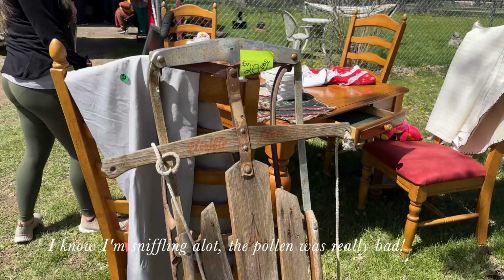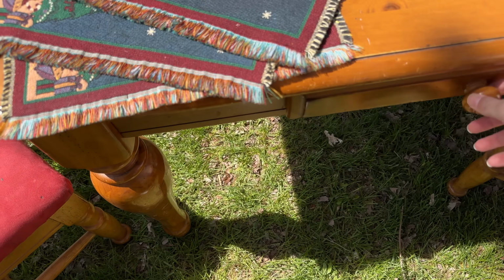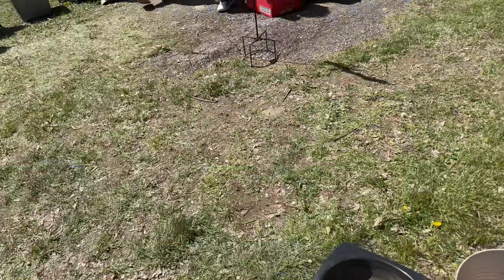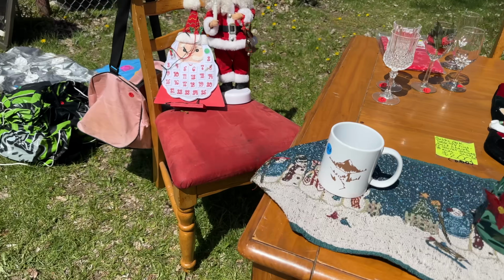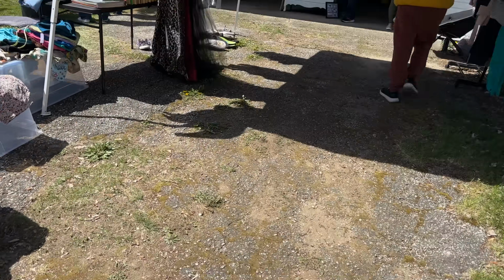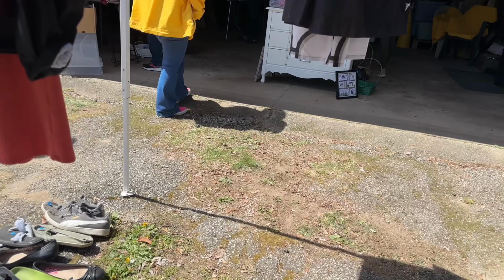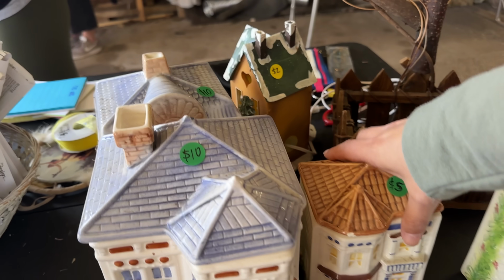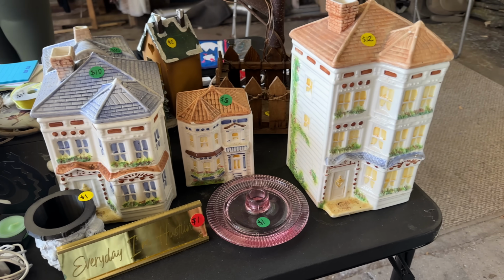Old sled. That table's kind of cute. I'll say they were in our basement, so. People collect these. These from like the 90s, these cookie jars.